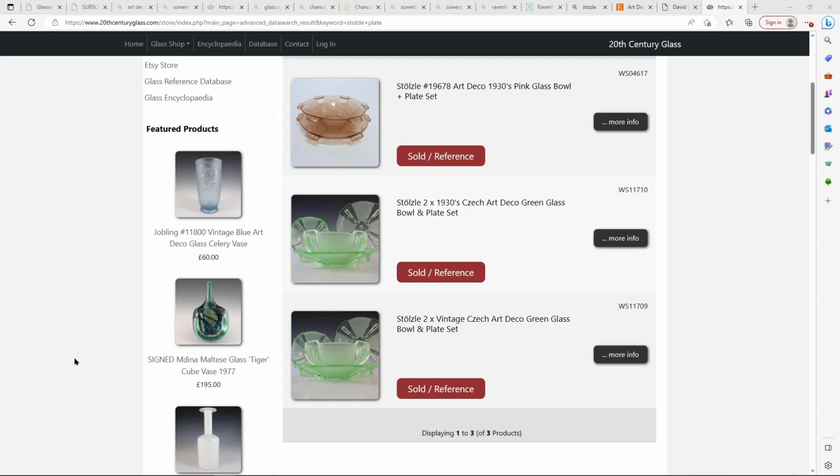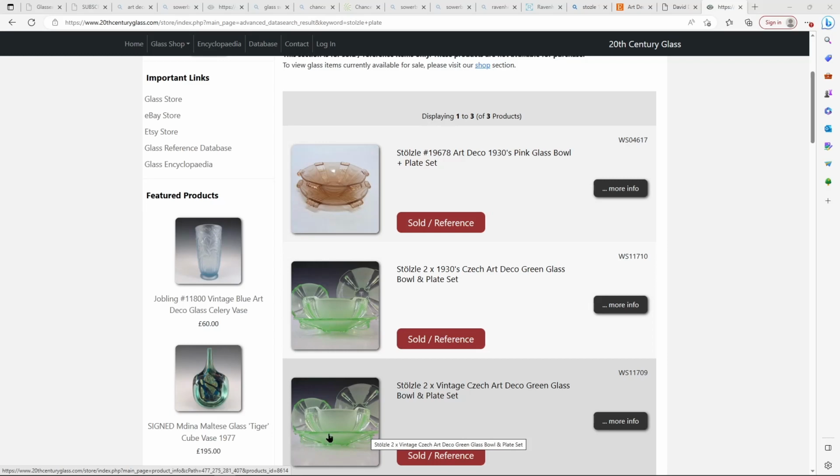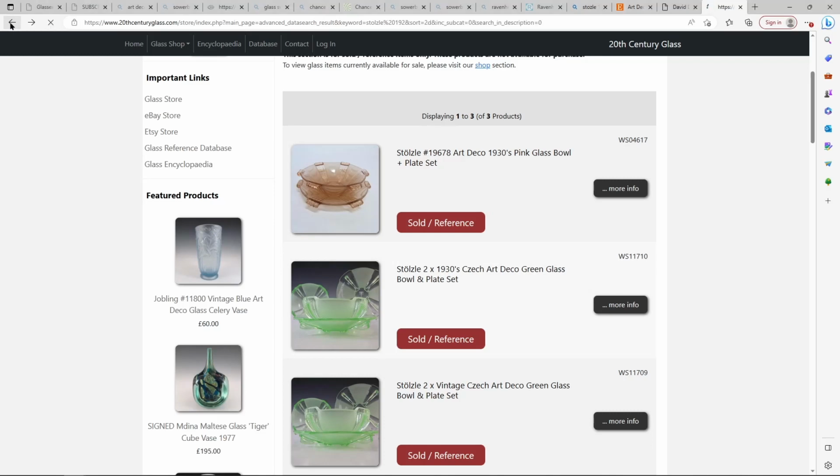I'll pop straight back to the 20th Century Glass website to look for this. Here's the plate. It's not a very good view of it, and you can see this one has a frosted section and a clear section. I noticed that everything in this pattern is called 192. There are different numbers depending on the shape. I did a search for that. Let's see if that's going to come back.